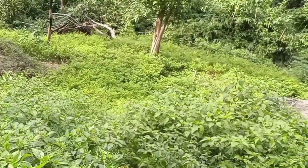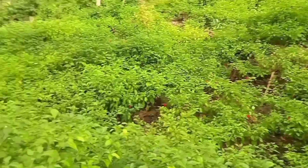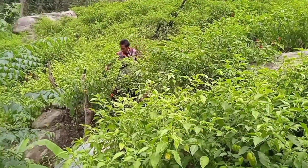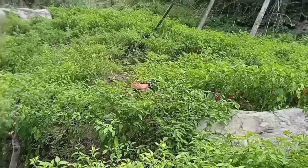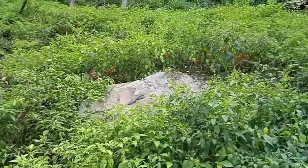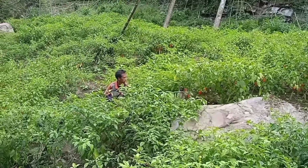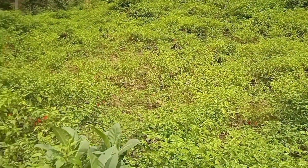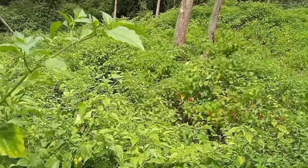Whoa. Thousands of chili plants everywhere. You see how our farmer is plucking. This chili field is fully covered by thousands of chili plants. It is only king chili or Naga chili.